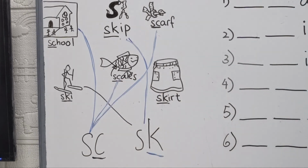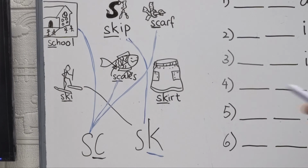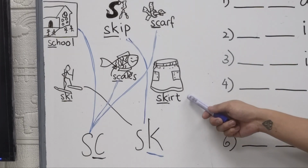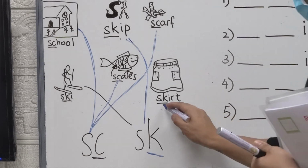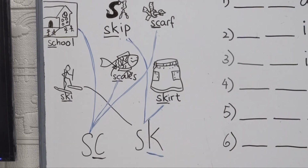Okay, make sure you do it correctly. Alright. And then lastly, we have skirt. Is it kicking king or clever cat? Right, kicking king. So you draw the line. Okay? So check your answers, please. I will give you 30 seconds. Check your answers.